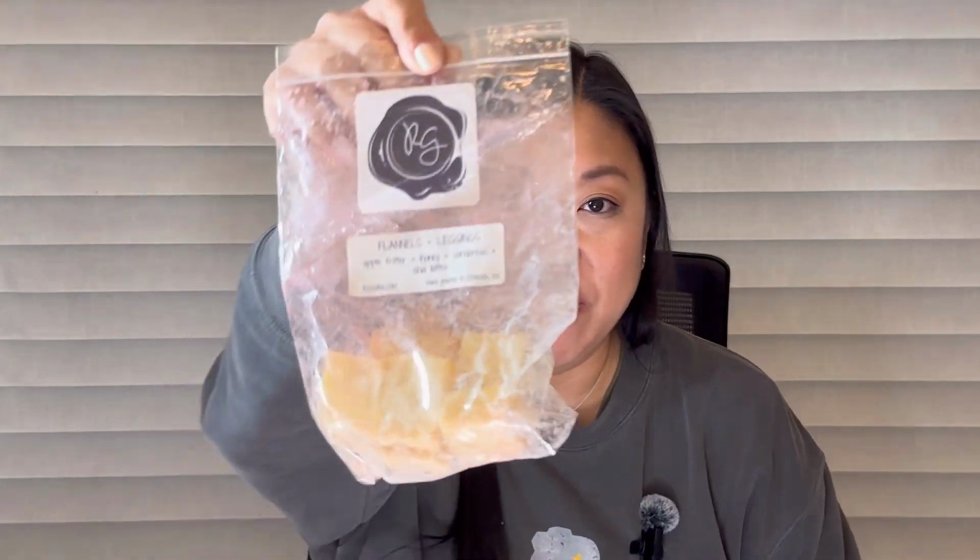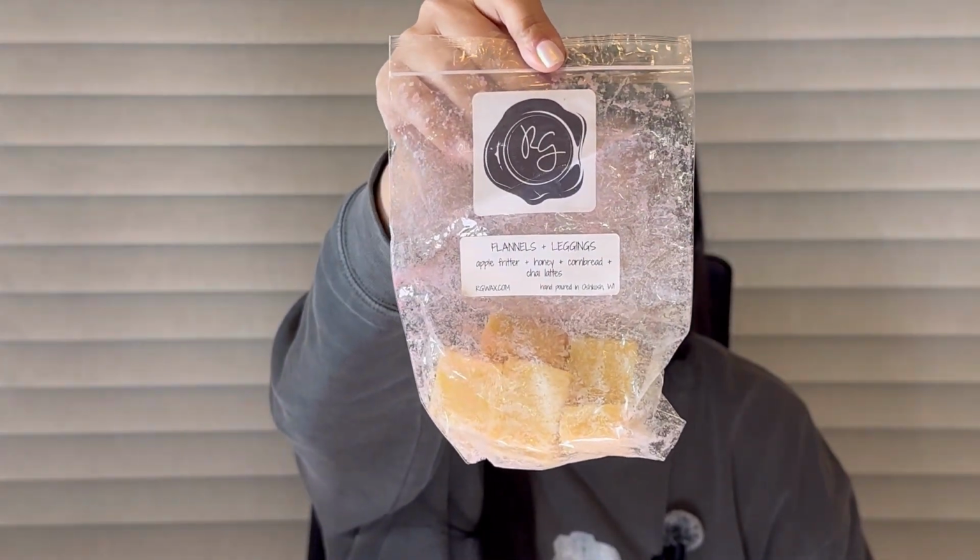I pulled flannels and leggings. Y'all know I love this one. Apple fritter, honey, cornbread, and chai lattes. I have just a little bit left of this bag, and if I need more, I have some backups now. So if I'm really wanting to warm it, I'll just pull another one in.